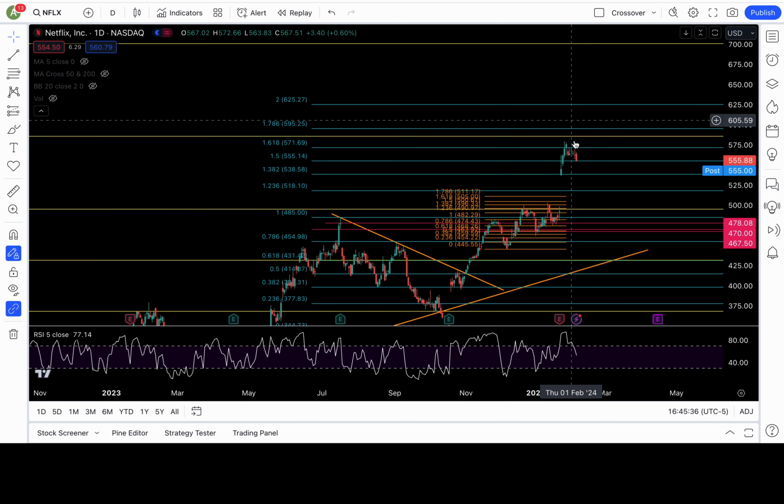For us to be bulls, it's got to stay above 555, preferably clear 557 and 561. Those levels clear, we could head up higher for a bounce. But I can't fully be bullish unless it's above 570 and 571.7.